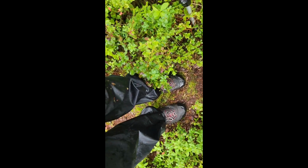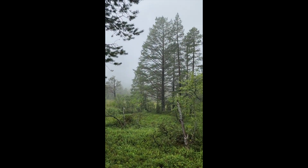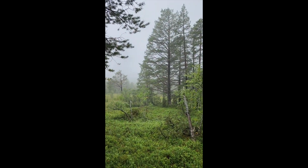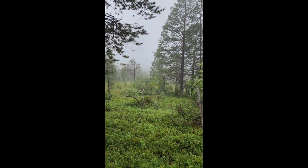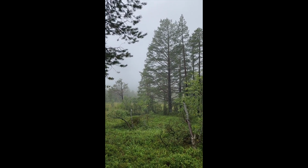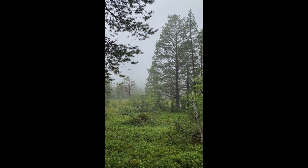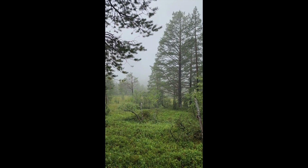My shoes and rain pants are already soaked. Kind of cool. There's a ton of rain today, so everything's in fog, and it feels a little bit like a fairy tale forest. Out there, though, supposedly there are mountains. I saw them for a brief moment yesterday, but don't think today is going to have too many views.